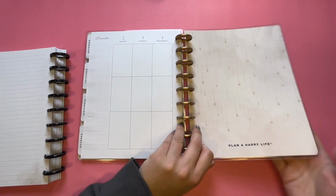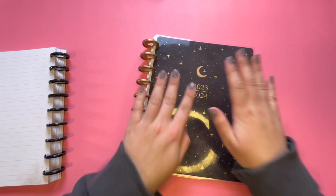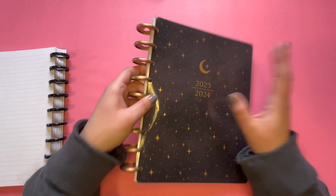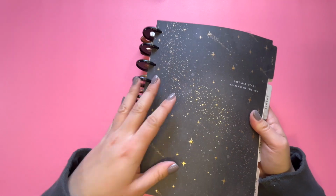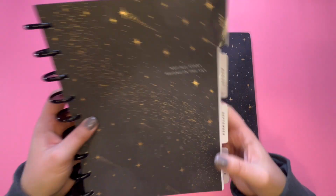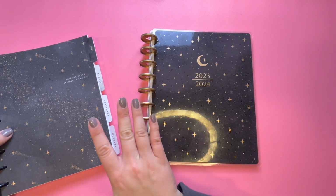Okay, so what I have left on these rose gold discs is everything that for sure will be going into my functional planner from this Celestial Elegance planner bundle here. And then everything on these black discs are the extras that I don't know what I'm doing with yet, but at least they're bound together, they're organized, so I can put them to the side without making a big mess.